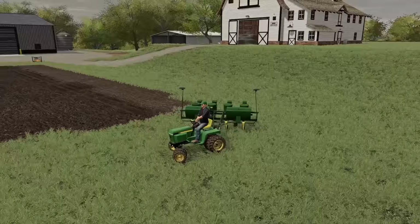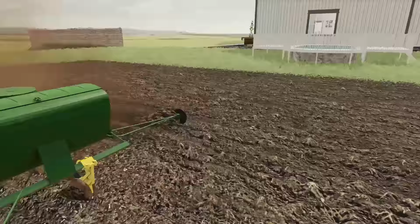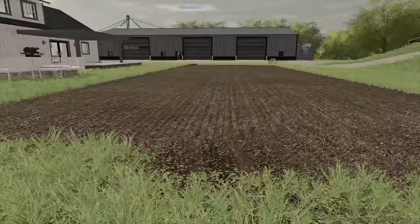Make the turn. Okay, we can't turn tight enough, so what I gotta do is back up. I think it'll take 5 passes total. I think we can do it in 5 passes. So 4 times 5, that'd be 20 rows of corn. Okay, so that's planted as corn.